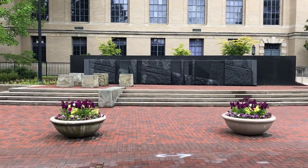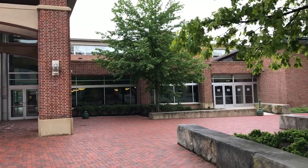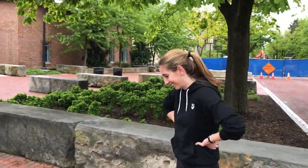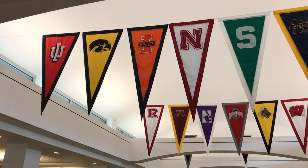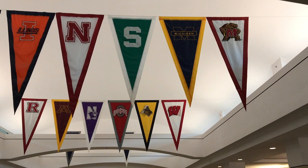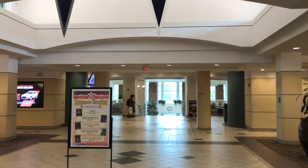So this is basically central campus. This is the hub, and this is where we always used to meet up with our friends. Christina doesn't have any friends. There's all the schools of the Big Ten, which is now the Big 12. Well, yeah, I think there's 12 schools now. But yeah, look how pretty this is in here. There's like big food commons downstairs and everything.